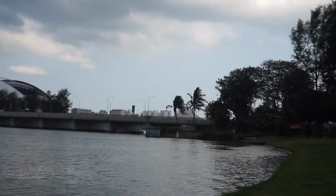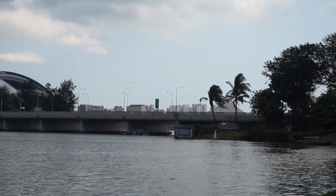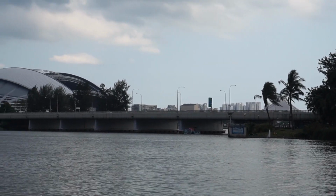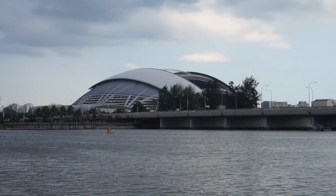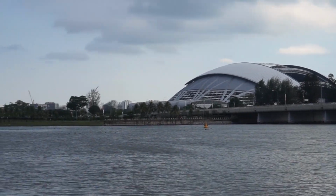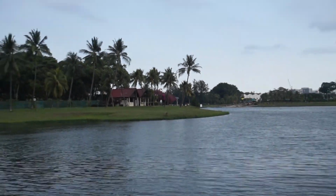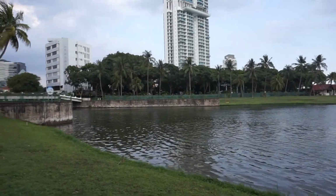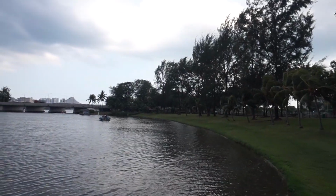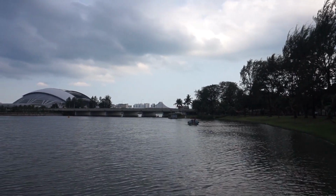And this bridge itself, where you see the car crossing, is actually called Merdeka Bridge. Merdeka in Malay means independence, and that is the National Stadium. And the river you see in the distance there is the Kallang River. And I bet many people who are driving on that bridge don't even know the name of the bridge or what it means, but you know.